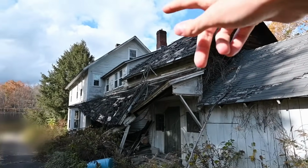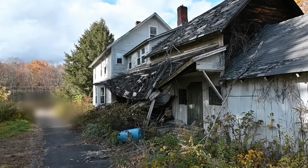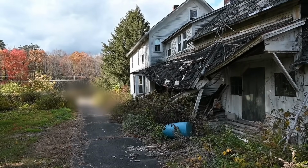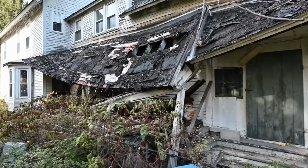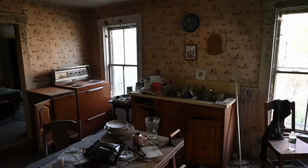There seem to be 3 floors as well. I don't know if there's going to be a basement to this property, but you never know. And already looking through that window, I don't know if you can see, but there's plenty of furniture left behind. Let's work our way over here to the front of the house, and let's get in. We're encountered by the kitchen.